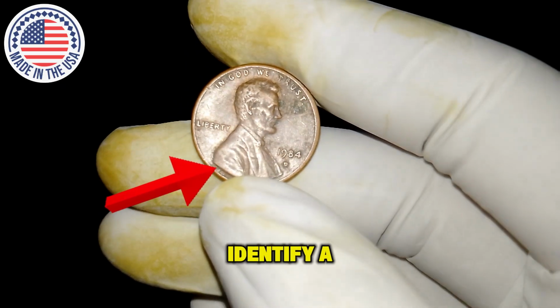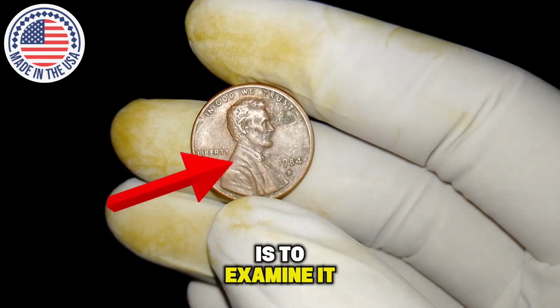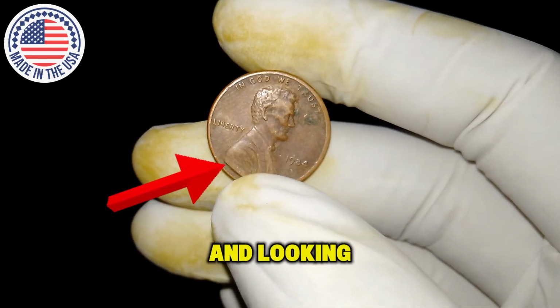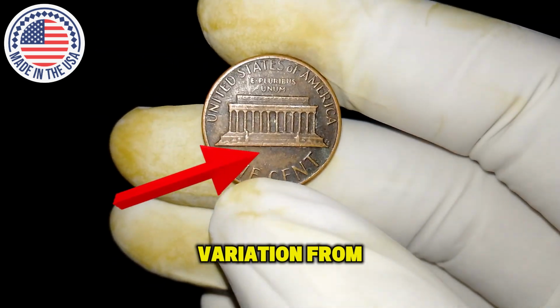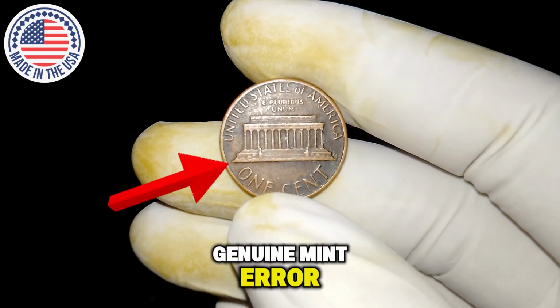And the way to identify a potential jackpot coin like the 1984 mint era is to examine it under magnification, checking the obverse for any doubling, inspecting the mint mark for misplacement or unusual shapes, and looking for other anomalies such as die cracks, cuds, or off-center strikes. Because even a minor variation from the standard design can exponentially increase value if verified as a genuine mint era.